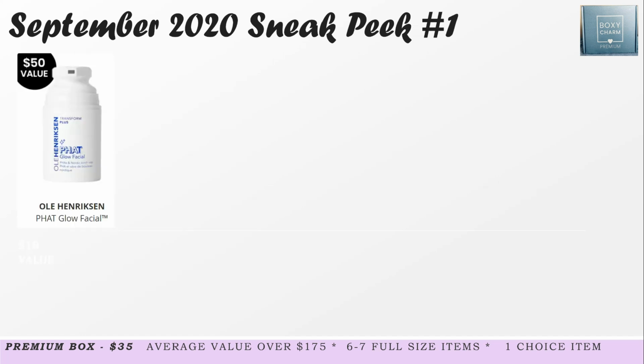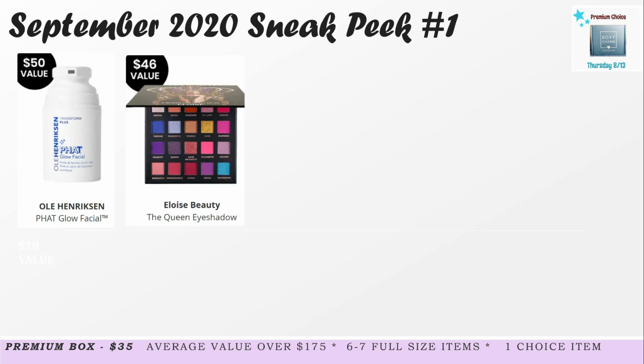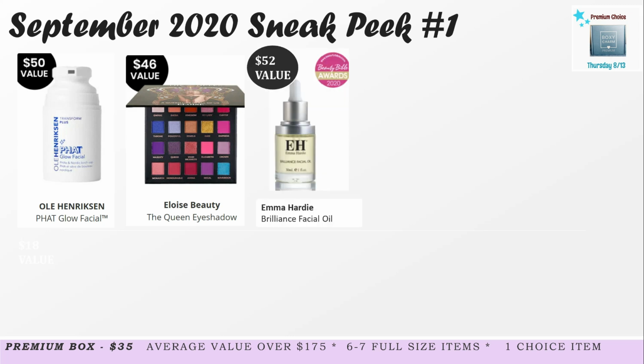And this one is if you selected the Ulla Henriksen Fat Glow Facial, then this could be your box. And this one is including the palette from Eloise Beauty, the Queen Eyeshadow. And as you know, if you are signed up also or upgraded to Boxyluxe and you have premium on your same account, remember that in one box you're going to be getting the Eloise Beauty palette, while in the other account you're going to be getting the Hip Dot. So I'm loving that way it avoids any duplicates.